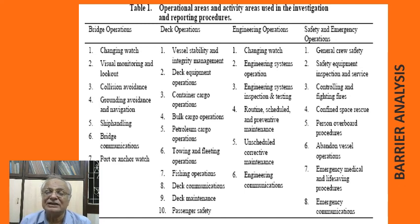Then for collision avoidance, we should know. You are watching a vessel, whether she is coming on your collision course. You check the bearing with that vessel, and if it is the same even after half an hour, even after 1 hour, the bearing is the same, so you understand that we are on a collision course. So what do you do for collision avoidance? You have to alter your course as per standard procedures laid down. You can caution the other vessel also, that look, we are on a collision course, you take the precaution.